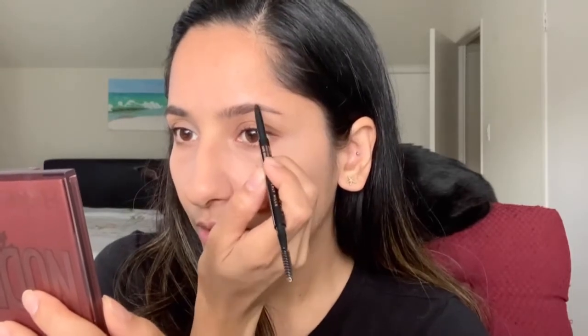I'm gonna show you the easiest way to carve out and make it look more arched or more done in less time. So what you want to do, I'm using Anastasia Brow Wiz in the color dark brown, and once you brush all your brow hair up, I always like to start at the arch of the brows, and go ahead and carve out. I can't talk into my brows, so yeah, just watch me.